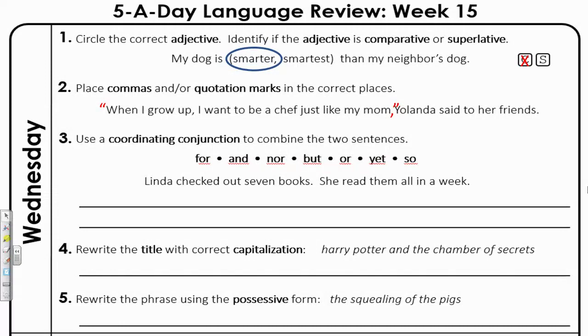Which coordinating conjunction do you think would fit and make sense to go in between those 2 sentences? Linda checked out 7 books for she read them all in a week? No. Hopefully you can see that "and" would make sense here. Let's take a look. Linda checked out 7 books, comma, and read them all in a week. That makes sense. Number 4, rewrite the title with correct capitalization.